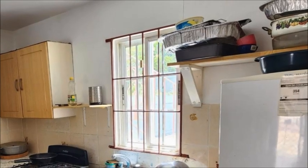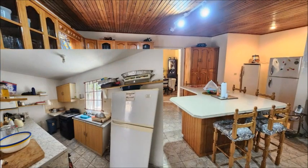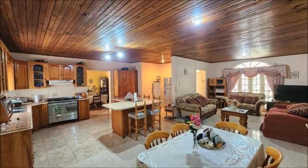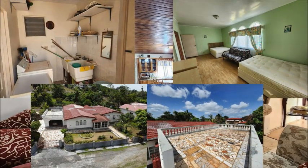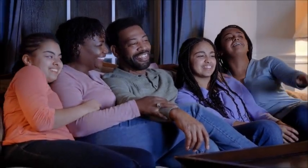The windows are grilled and mesh for added security, and there are 2 fully equipped kitchens, a family room, TV room, formal dining room, and a kitchen diner. The foyer, washroom, bonus room, garage, rooftop terrace, and entertainment area provide ample space for both relaxation and entertaining.